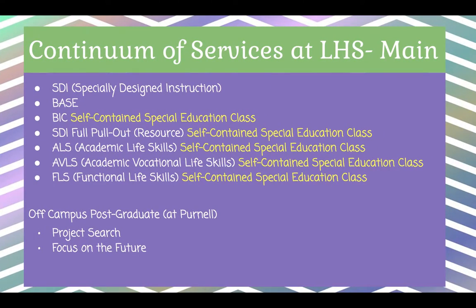First, I'd like to go through the continuum of services offered here at LHS main campus. First off, we have our SDI, or Specially Designed Instruction. That's instruction that you'll see in the general education classroom, and we'll get to that in just a little bit. Also, we have a program recently adopted called BASE. Again, I'll get into more specifics later, but just know that that's the name of a specific program that you can utilize as a general education teacher. The rest of these are self-contained special education classes: BIC, SDI Full Pullout, also known as Resource, ALS, Academic Life Skills, AVLS, Academic Vocational Life Skills, and Functional Life Skills, FLS.